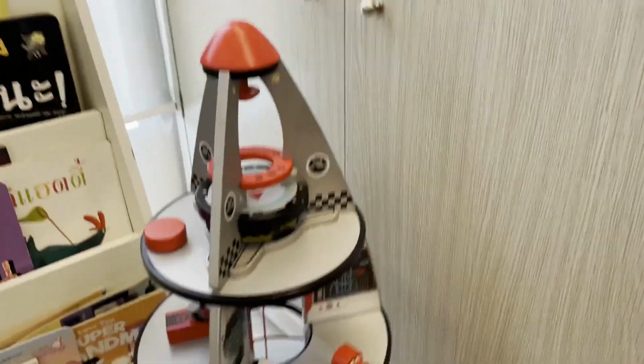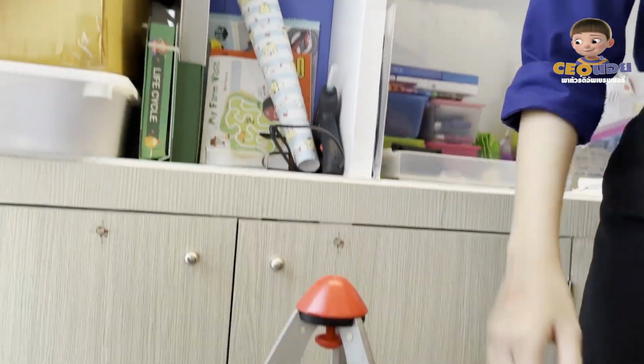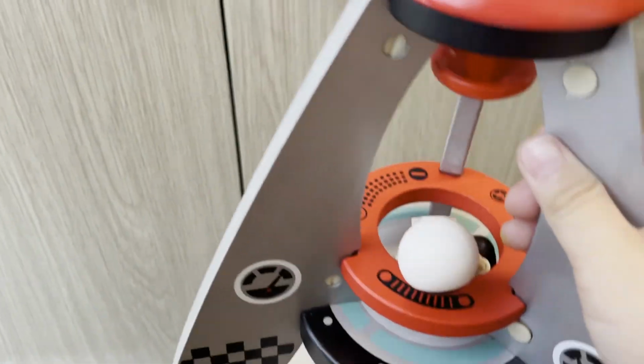But can you show me about the rocket ship? This is the rocket. Is that what blasts off into space? Yeah. And this is the astronaut. Captain, and then blast off.